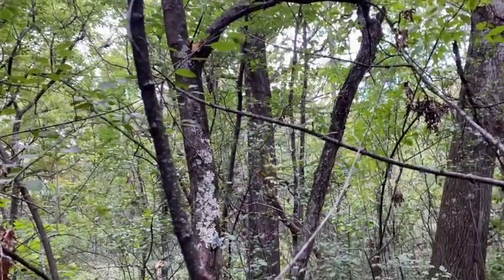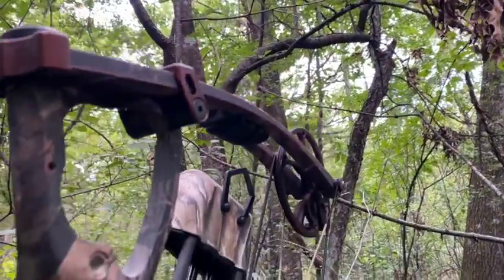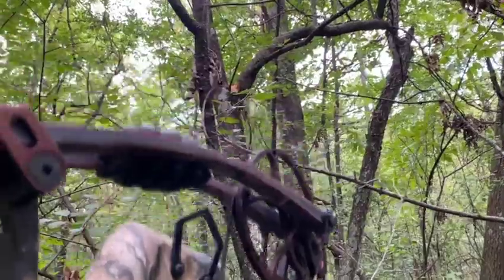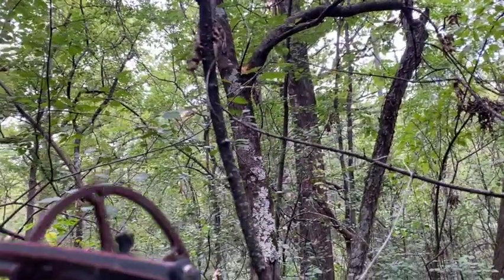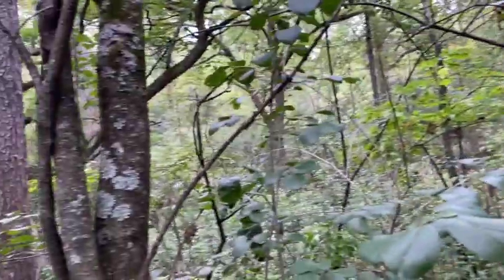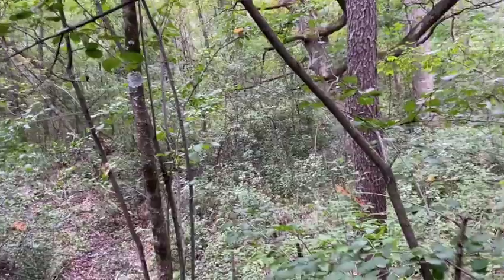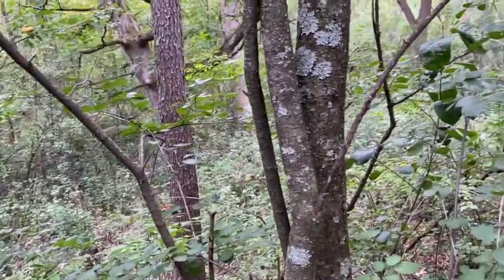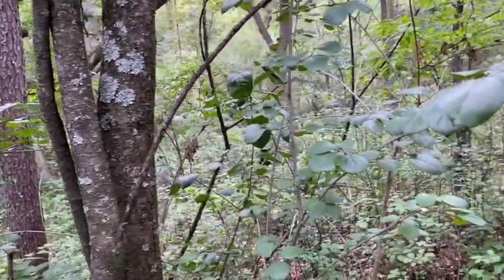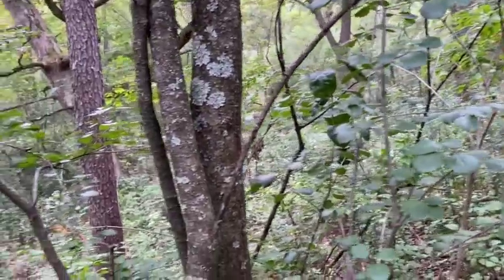I'll set my saddle over on the back side here. I'm only gonna go about 12 feet up, and I'll be able to shoot down here pretty well. But this is the first kind of open spot, and there's browse on the bushes and stuff, so it does appear there's some deer activity right in this area.